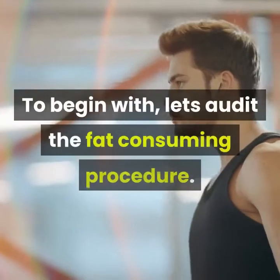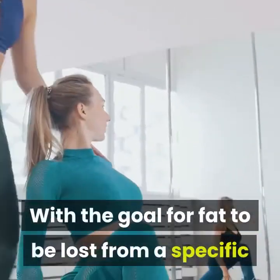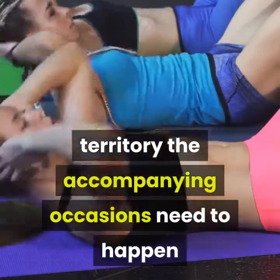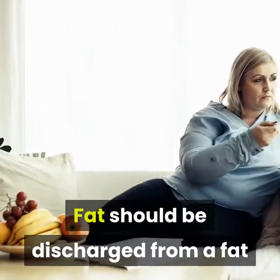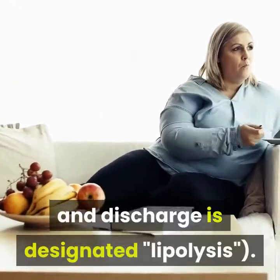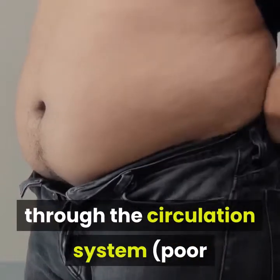To begin with, let's review the fat-burning process. In order for fat to be lost from a specific area, the following events need to happen. Fat must be released from a fat cell. This process of fat breakdown and release is called lipolysis. Fat must be brought to another cell through the bloodstream.